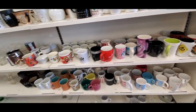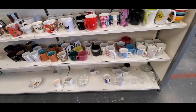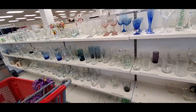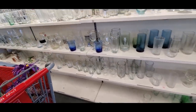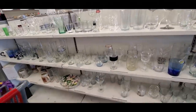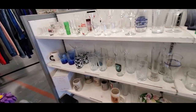I don't see too much. Actually, I don't see anything in the mugs. So let's look at some of the glasses. See what we can find. I have got to put my black backdrop up and take pictures of all of the glasses and the clear glass things that I have purchased recently because I'm getting behind.